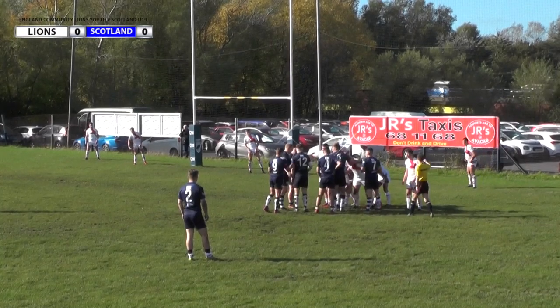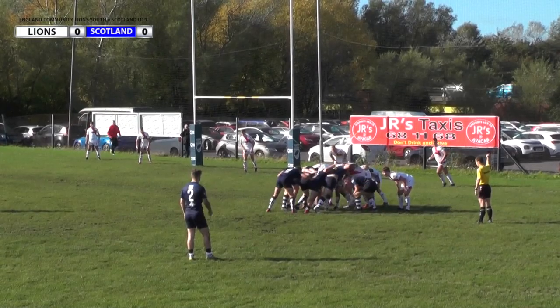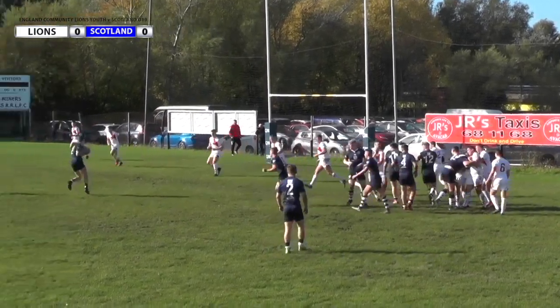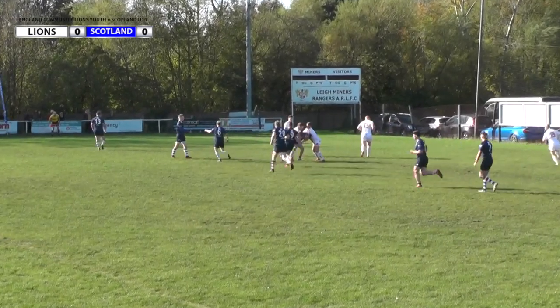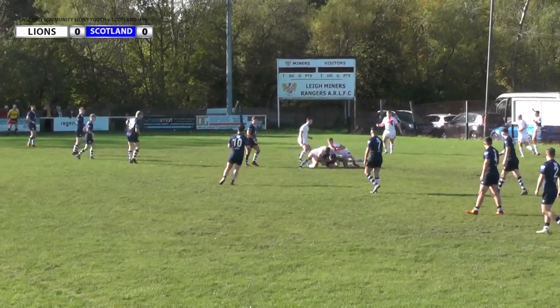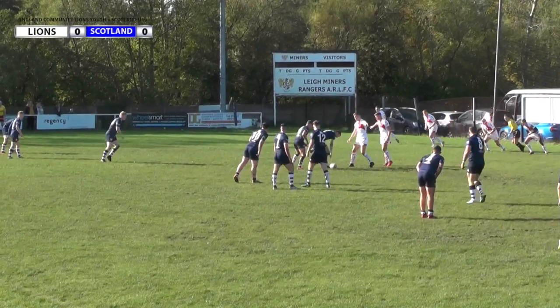Dan May at the base of the scrum. Contentious call from Denton Arnold, our referee. But the Scots go on the attack again, 15 metres out from the try line. There is Lyle Wilson. Wilson controlled in that stop. Rolled to the floor, 12 metres from the try line.